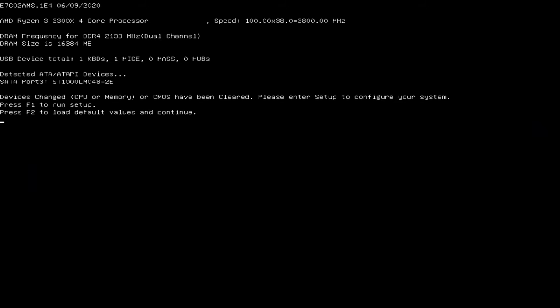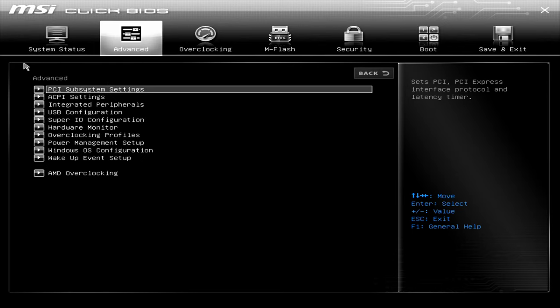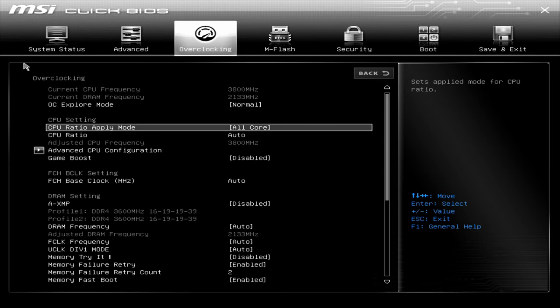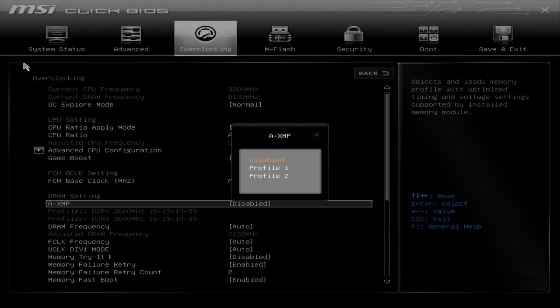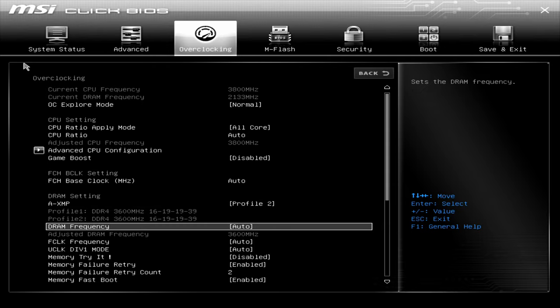Okay, now on your first boot, you'll get this screen that says your configuration has changed, to hit F1 to run setup, so we'll hit F1. That should take us right into our BIOS. Okay, from here, I'm gonna just go ahead and go straight into my overclocking section. And the first thing I wanna do, of course, is come down here to my XMP profile and select profile 2. And that should set, right there, our frequency to 3600, 3600 megahertz with our correct timings.